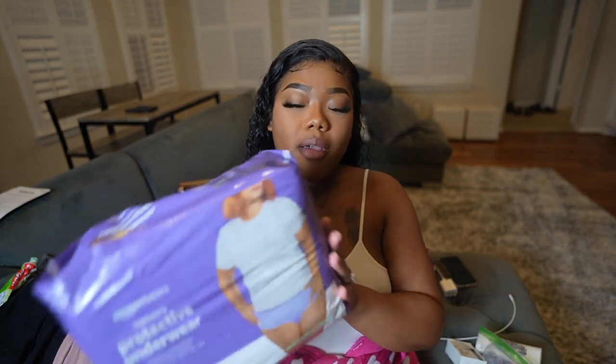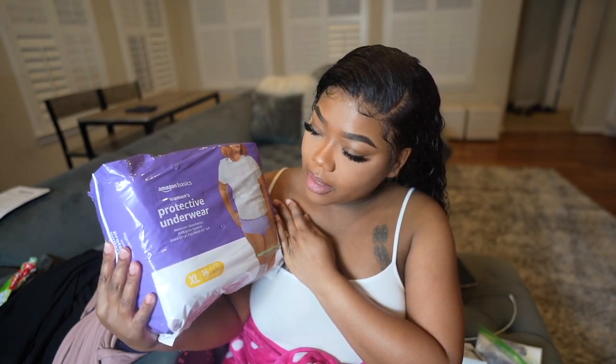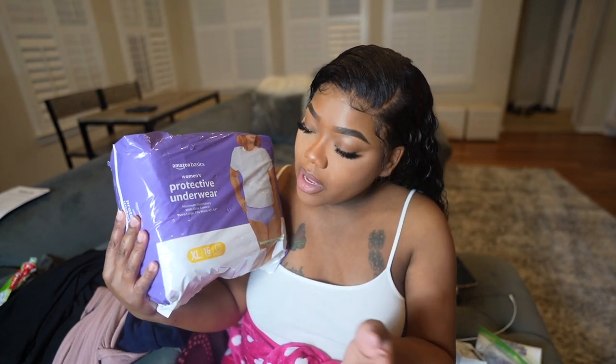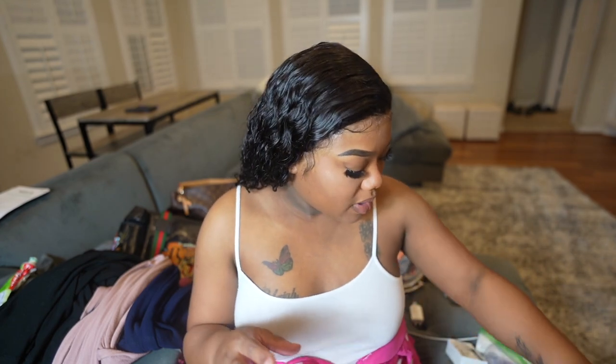I am gonna bring my own protective underwear. I got these from Amazon. They're basically maternity underwear, and it helps with the bleeding and stuff like that. So I got an extra large. It says maximum absorbency with odor control. And I know that they're gonna have some in the hospital, but I wanted to have my own also just in case I didn't like the ones in the hospital. So that's my outfit choice.